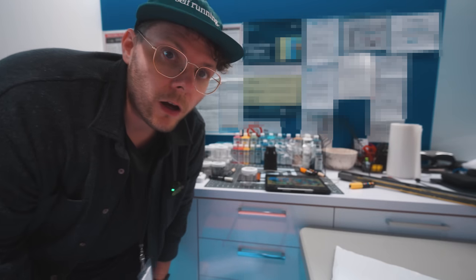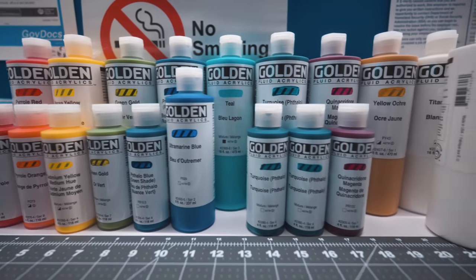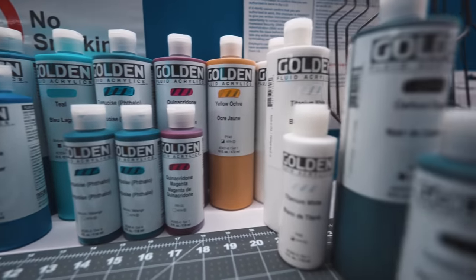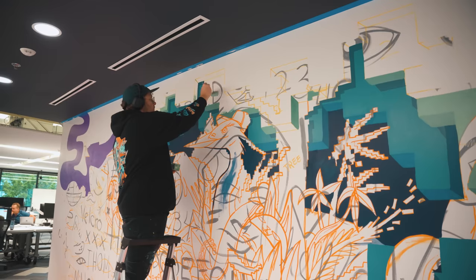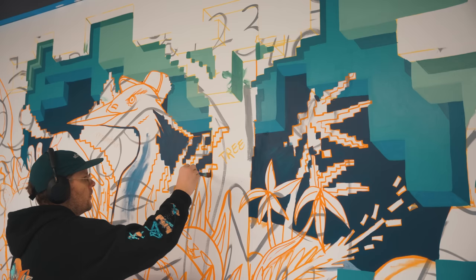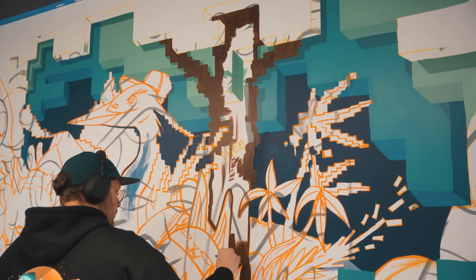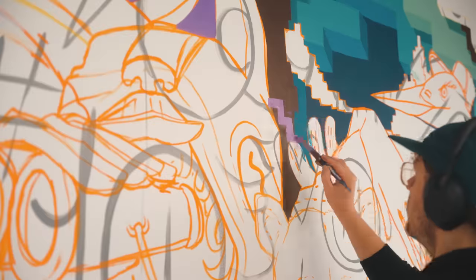Now, I am using my homie's Golden Fluid Acrylics for this mural. It's an indoor mural in an office space, so no spray paint this time. Good old Goldens. Definitely slow going, huh, Nick? Yeah, it's slow going. As part of the process of this mural, I would paint a big chunk and then have Nick follow behind me to do the second coat to make sure we had good coverage with this acrylic paint. I lucked out, my employee Nick can paint inside the lines.